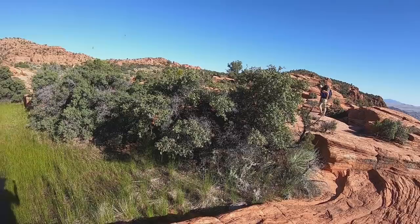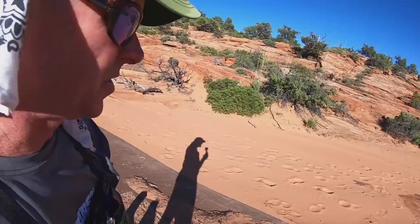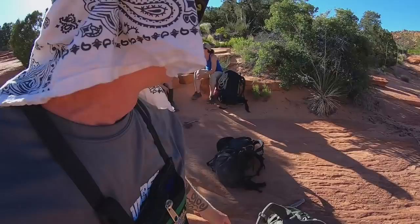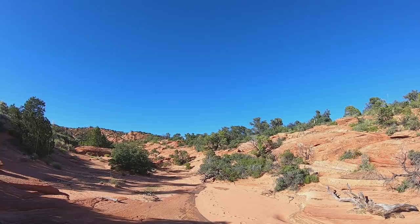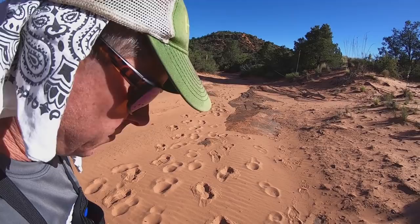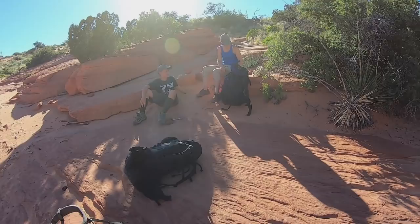Whew. All right, we found a nice sandy spot, some footprints in it. People walk through here because our descent's right over here, but we're gonna stay the night, so this looks good right here. This is obviously a drainage, but as you can see, there's no threat of any water. So nice soft sand here. We'll put a ground tarp out and it'll be pretty sweet, so we think. We're gonna kick it, get our gear situated, and have some dinner here shortly.